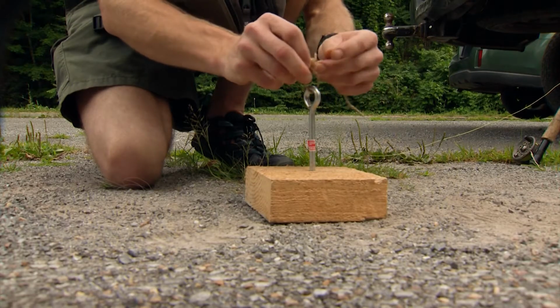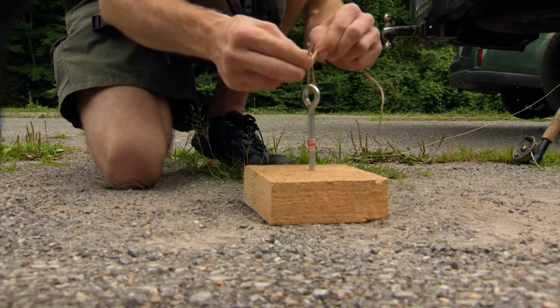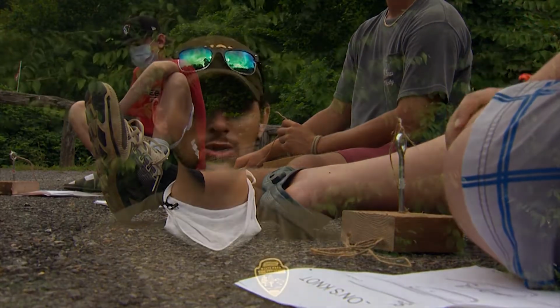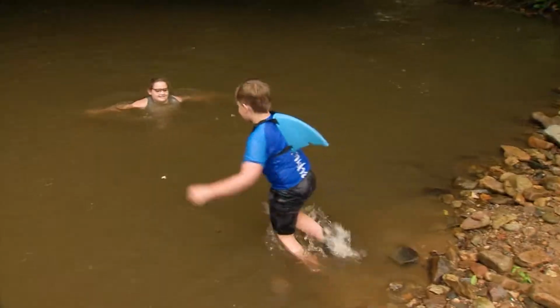Bring it through, pull it tight on itself, and then cinch it down. That's the clinch knot. A lot of fishermen use it. It's the knot I use most of the time. If you learn that knot, you can get away with pretty much anything. You can tie any fly to any hook, whatever you want.